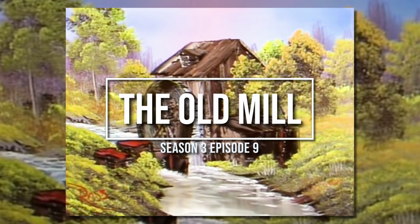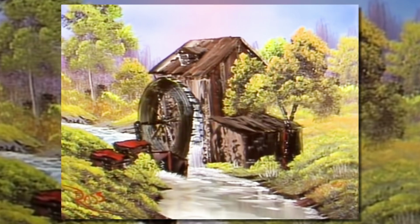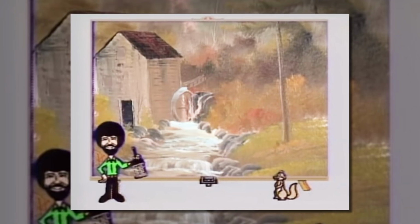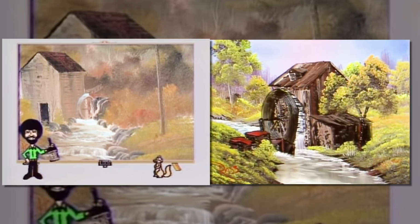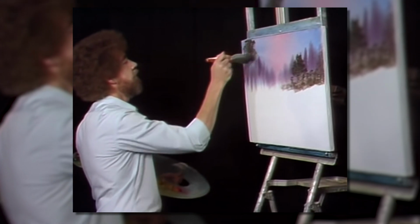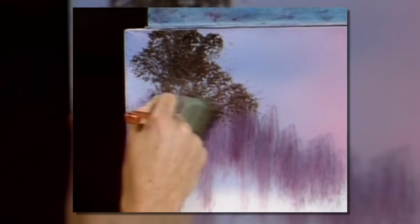For number 6, we actually have a tie. We have Old Mill from Season 3, Episode 9, or Old Country Mill from Season 17, Episode 10. These right here are the toughest buildings in nature. This one is just a straight up tie, like I said. They're both hard for the same exact reasons.